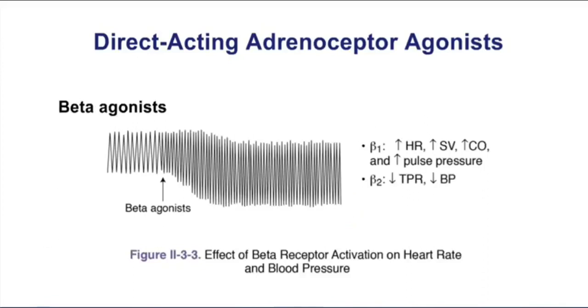Next, we're going to look at our beta agonist. We're going to start by looking at a drug that can stimulate both beta-1 and beta-2 receptors. When we look at the cardiovascular trace, focus on the blood pressure first. Notice how the mean blood pressure goes down. That is your beta-2 vasodilating effect to decrease TPR and blood pressure. But also immediately at the arrow, we see an increase in the heart rate. That's your beta-1 mediated tachycardia.